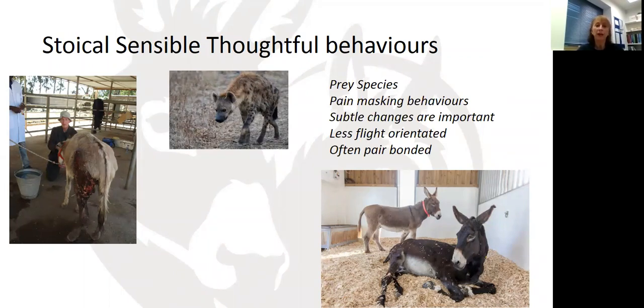We need to be very clever to work out what's wrong with the donkey, because they're naturally going to be trying to hide those behaviours. We need to pick up on fairly subtle cues that they're giving us. And we also need to remember that because they're not such a quick flight animal, if you're working with a donkey and it wants you to not do something, it has a tendency perhaps to squash you against a fence, and you need to be quite careful with the way that you approach working with donkeys.